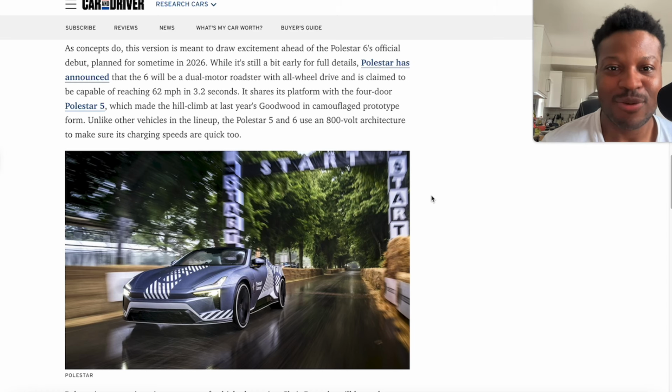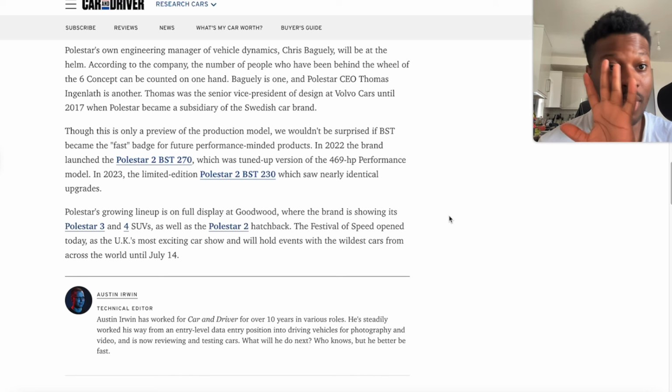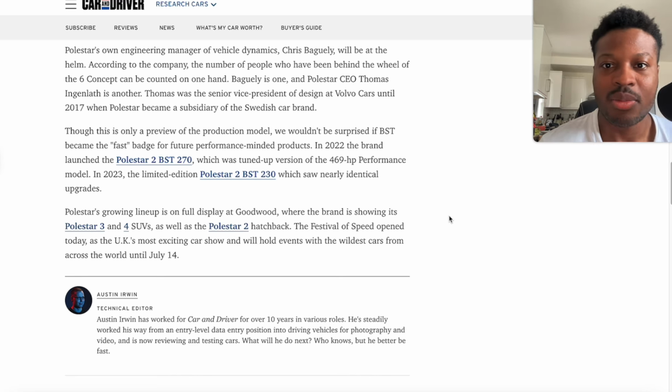It shares a platform with the four-door Polestar 5, which made the hill climb at last year's Goodwood Festival of Speed in camouflage prototype form. Unlike other vehicles in the lineup, the Polestar 5 and 6 use an 800-volt architecture to make sure charging speeds are very quick. Polestar's own engineer and head of vehicle dynamics, Chris Bagley, will be at the helm. According to the company, the number of people who have been behind the wheel of the Polestar 6 concept can be counted on one hand. One hand, oh my goodness, that's great. Bagley is one, and Polestar CEO Thomas Ingenlath is another.